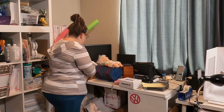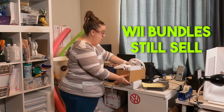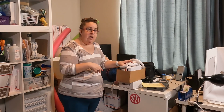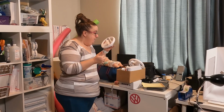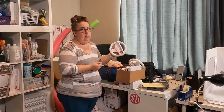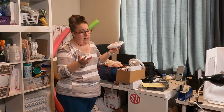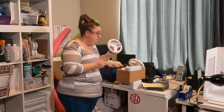A Wii. Wii's sell. They were hotter during the pandemic. Definitely hotter during the pandemic. They were averaging about $120 to $150 during the peak. So they've come down in price, but if you bundle it right, you'll get your money's worth. So this one, I was trying to remember, I think I paid $10 at a garage sale. There was a couple that I had picked up over the last year or so, and I got them mixed up. So I didn't do very good note taking on which ones I paid what for, but I think this one was the $10 garage sale find.